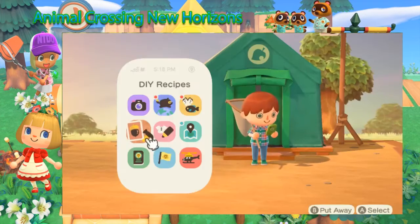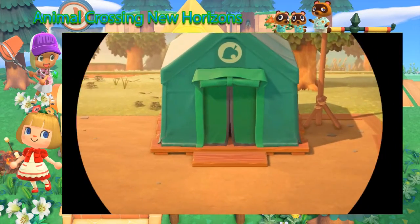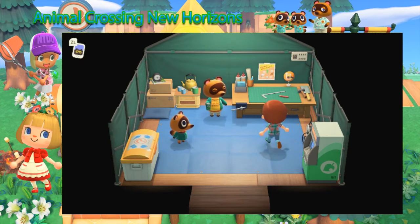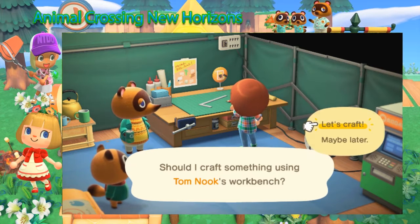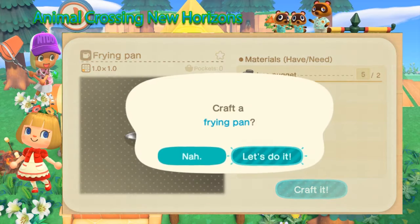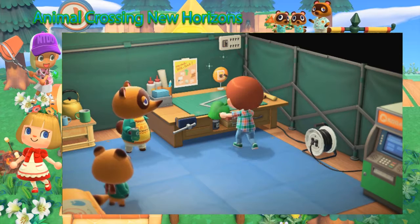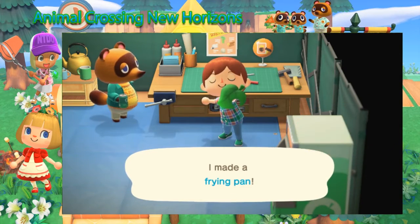Let's try going for making a frying pan. Okay. Let's go over here and let's craft. And let's go for the frying pan. I've made a frying pan. Okay, keep crafting.